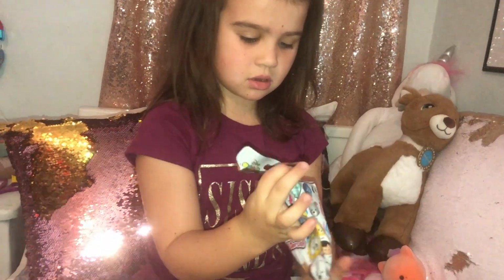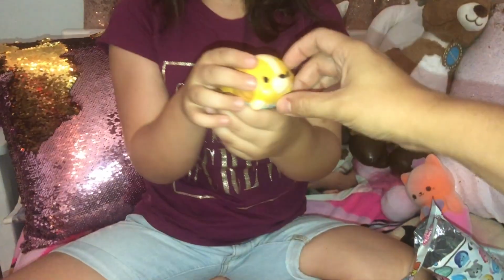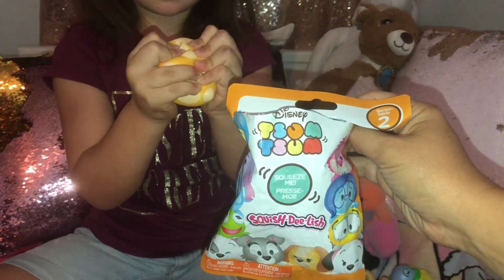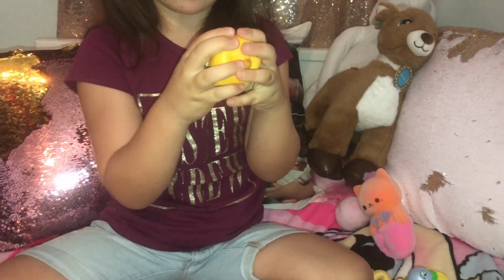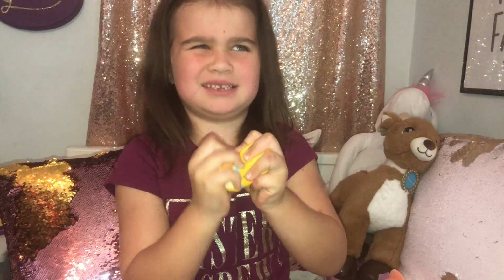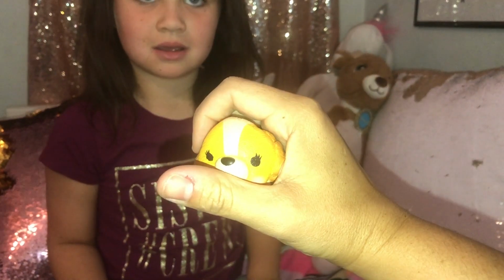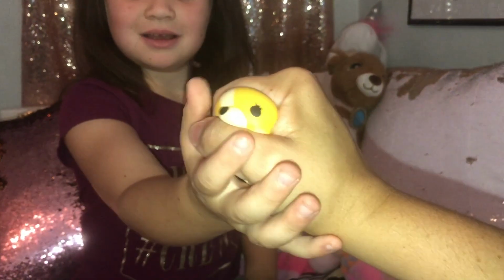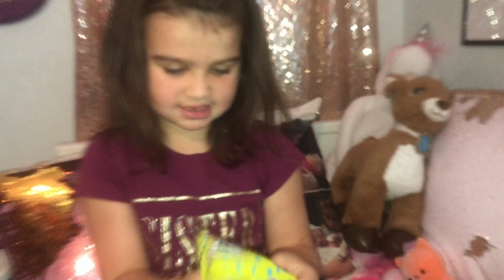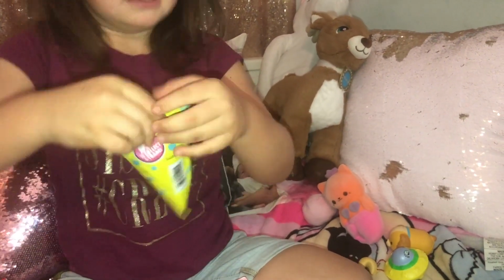This is a Squishalish Tsum Tsum. It's my favorite. Oh, Lady and the Tramp, that's what we got. It's really hard to squish, like you're squishing an air balloon. Oh, Smooshy Mushy next. Why are they sideways? I don't know. Let's see.